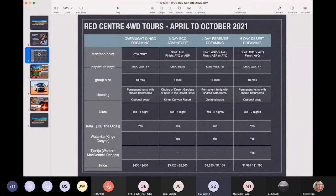You'll just see the price point down the bottom of this table. That's our adult and our child gross rates, just to give you an idea. And the tours are all inclusive of meals, Indigenous tours, national parks, the whole lot.